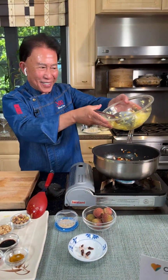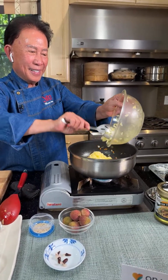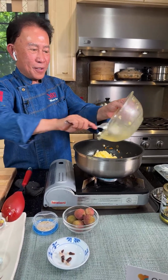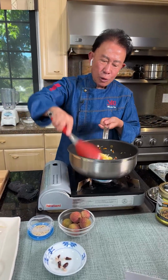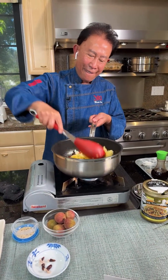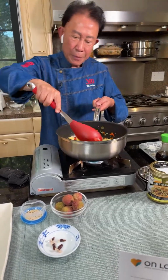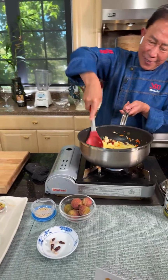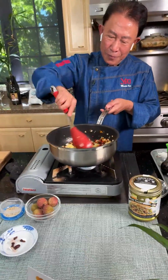Now, fried rice. Look at this. Now I put the fried rice here. Look at that. Never waste. I want to show you how amazing this is. How golden brown this is. Beautiful. Oh, this is 黃金炒飯, okay? Cantonese 黃金 means gold color. Gold lace fried rice. This is so beautiful.